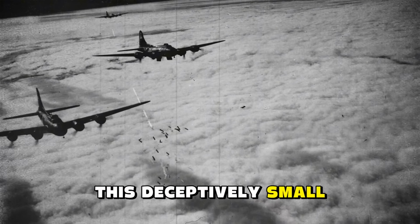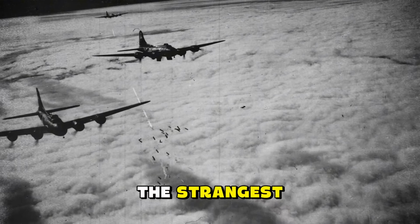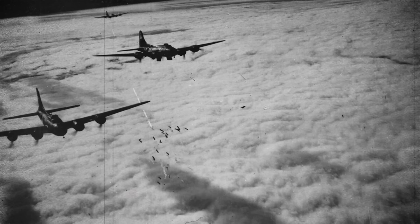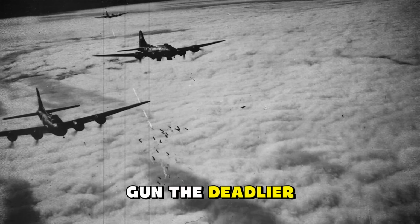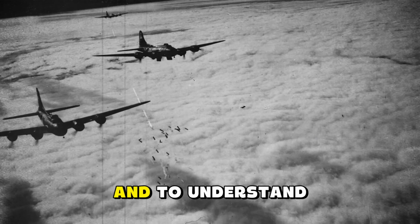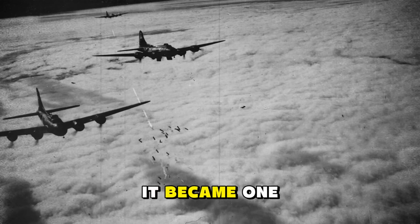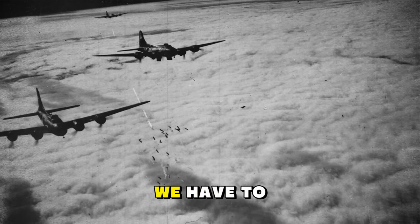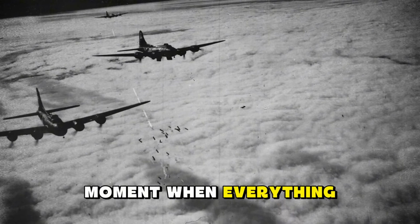This deceptively small weapon created one of the strangest, most frightening paradoxes in the air war over Europe. The smaller the gun, the deadlier the sky became. And to understand why it became one of the most feared weapons faced by American air crews, we have to return to the moment when everything changed.